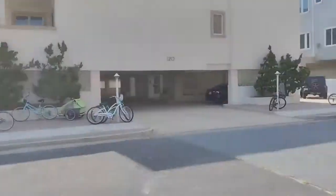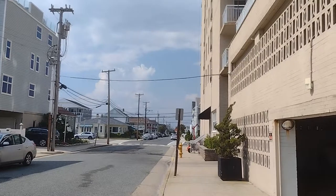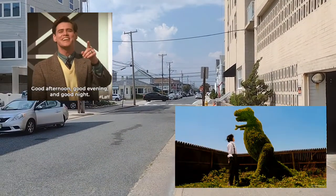So the first time to the beach this year, we're checking out a new beach. This is Margate Beach. So we'll see what Margate's like. Kind of like the town so far. It's a very, very Truman Show, Edward Scissorhands vibe.